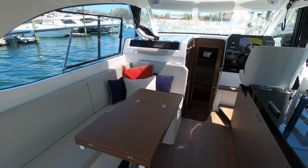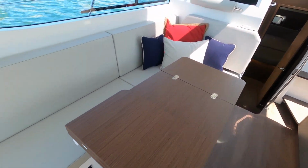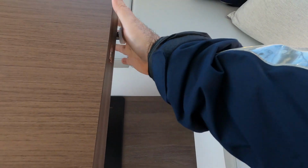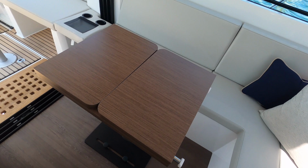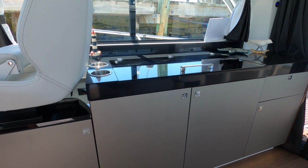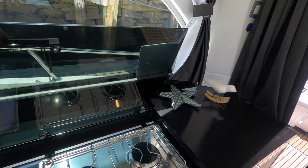So heading into the salon, to port, you have this nice table that folds, and then these rails slide in like that. So it's more of a cocktail size. Sitting here looking aft. Starboard is the galley, hidden under this black Lexan panel.